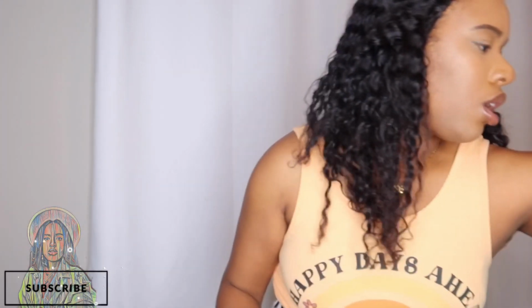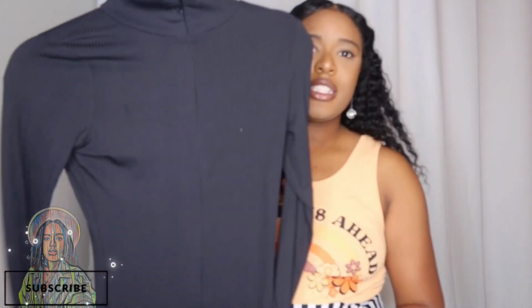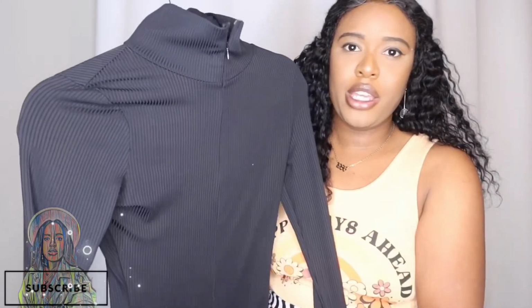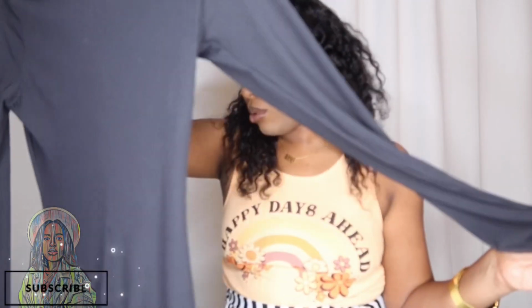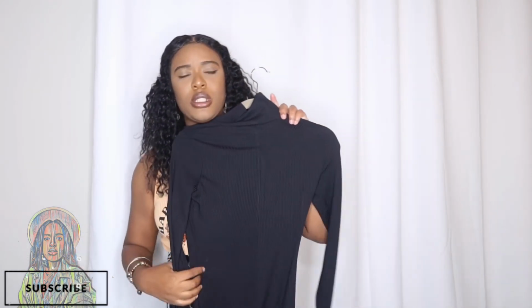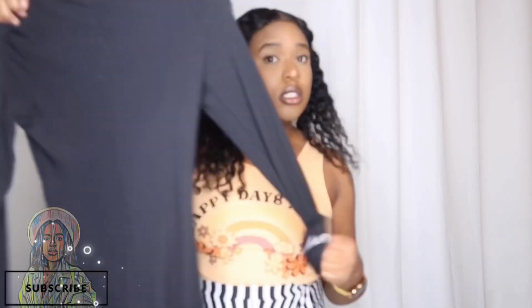All right, the next one I got is just like it, and I got it from a different one. It's in black. It has the zipper back here, same concept, kind of like a turtleneck. These two pieces transition into the fall, and it says Lucky Label. It's a bodysuit. One is a small, one is a medium, and one is a large. This one is a medium, and it stretches a lot. The stretch on this is pretty good.